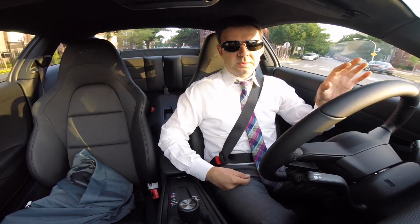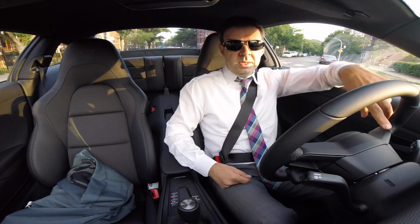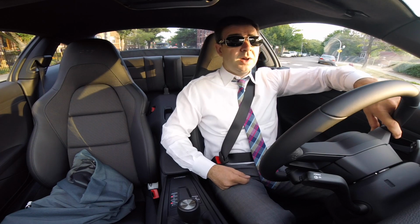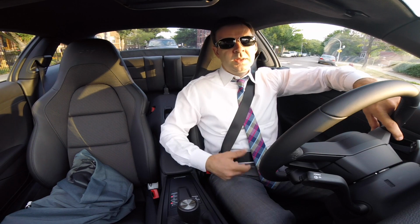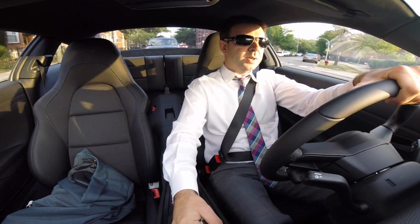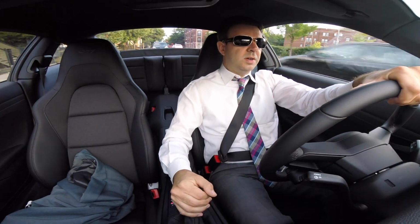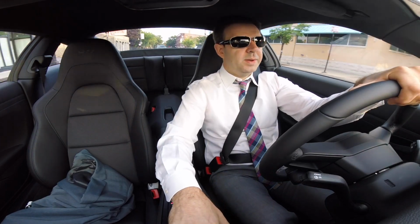But overall, these key changes that I just mentioned really transform how the car shifts and make you feel like a complete boss when you're rolling through gears. It's really quite a worthwhile modification. Usually they're about $100 to $200, and it changes the experience of the car. So, you know, I'd highly recommend it.